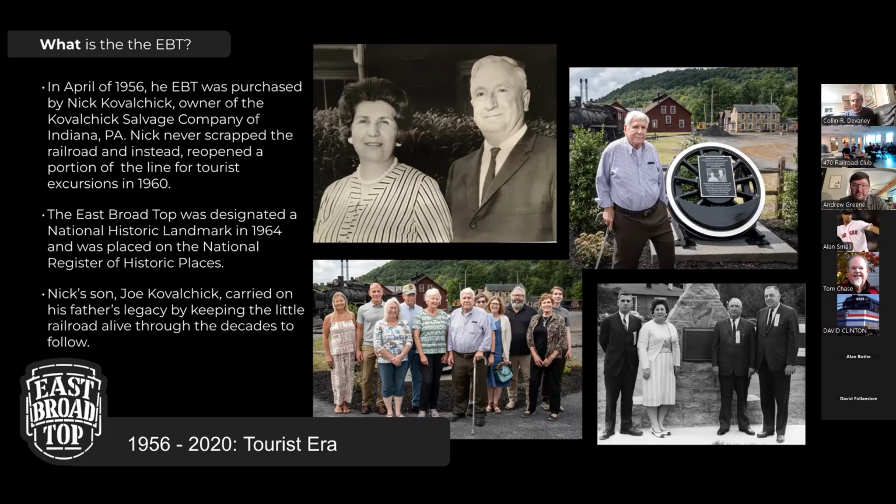And you could see some photos. The top left is of Nick Kovalchick and his wife Fanny in 1964. You could see his son Joe on the right. That was taken last year when we made a monument to the Kovalchick family using one of the old locomotive drivers that was no longer in use. And a picture of the Kovalchick family. And then the bottom right corner is from 1964 when the EBT was designated the National Historic Landmark, featuring Joe Kovalchick, Fanny Kovalchick, Nick Kovalchick, and on the far right, C.R.